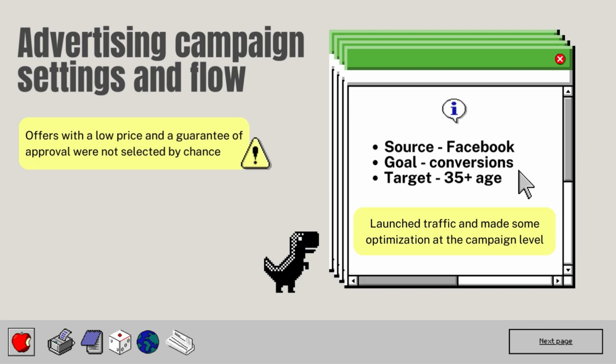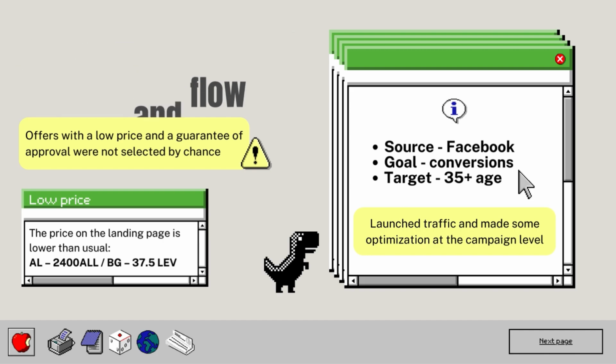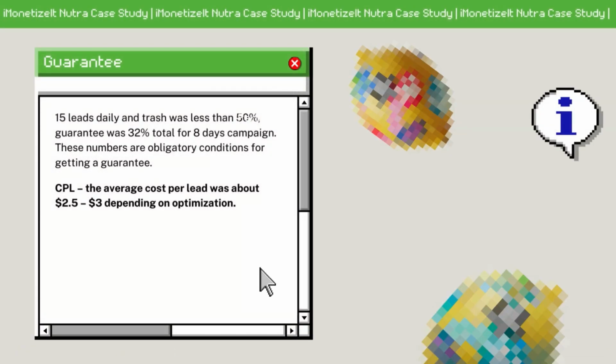Offers with a low price and a guarantee of approval were not selected by chance. Low price means the price of the landing page is lower than usual. For Albania it will be 2,400 lek and for Bulgaria it will be 37.5 lek. Guarantee: 15 leads daily and trash less than 50%. Guarantee was 32% total for the 8 days campaign. These numbers are obligatory conditions for getting a guarantee. CPL: the average cost per lead was about $2.5, dropping to $3 depending on optimization.